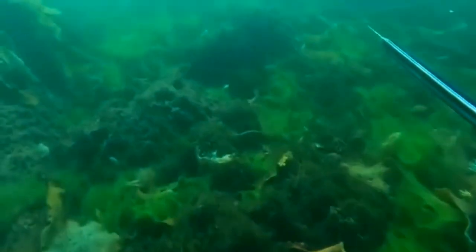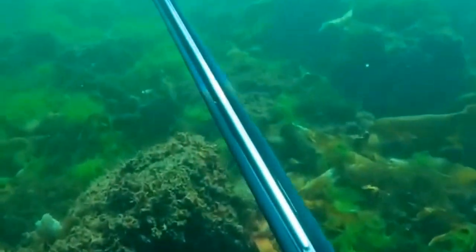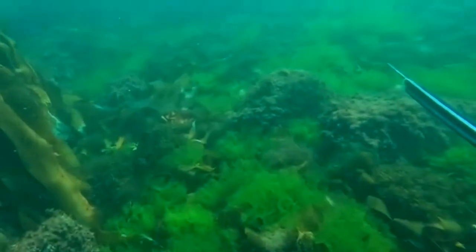But anyway, it's always good to get underneath the water and have an old explore, especially in weather conditions like this in Ireland. We simply just don't get it for, you know, nearly a week continuous, which was absolutely great to experience.